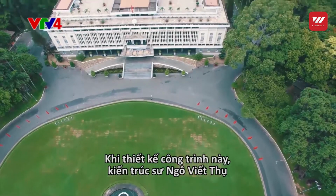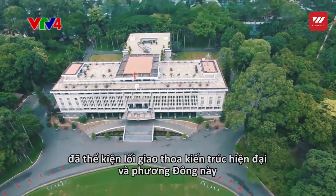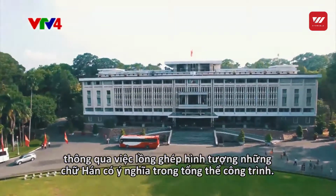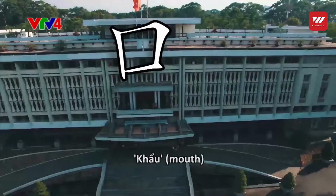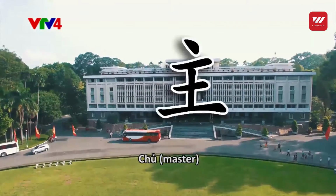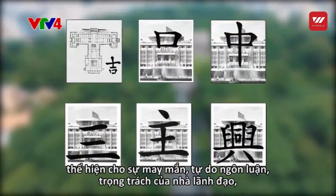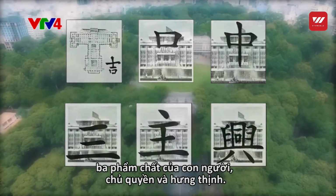When designing the new palace, architect Ngo Viet Thu achieved this by building representations of auspicious Chinese characters into the design. Six Chinese characters represent good luck, freedom of speech, the state's responsibility, humanity, sovereignty, and prosperity.